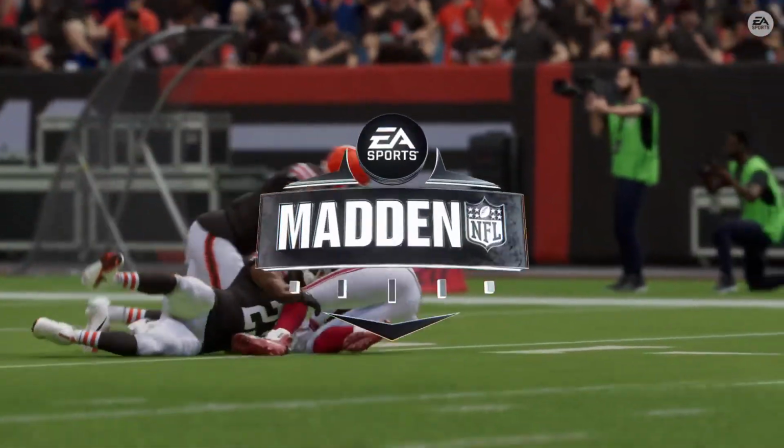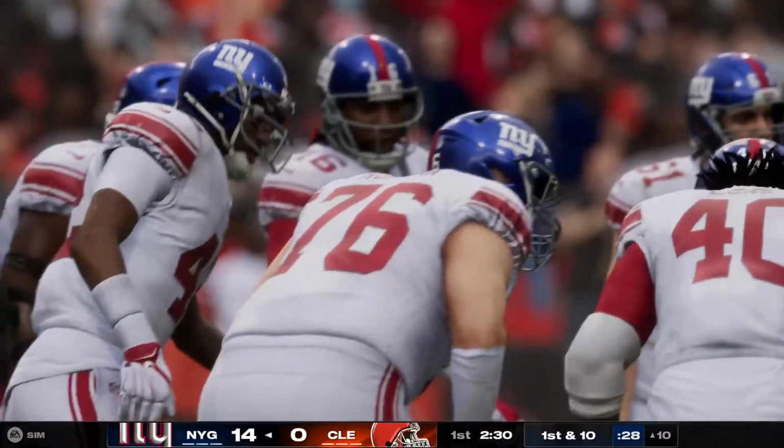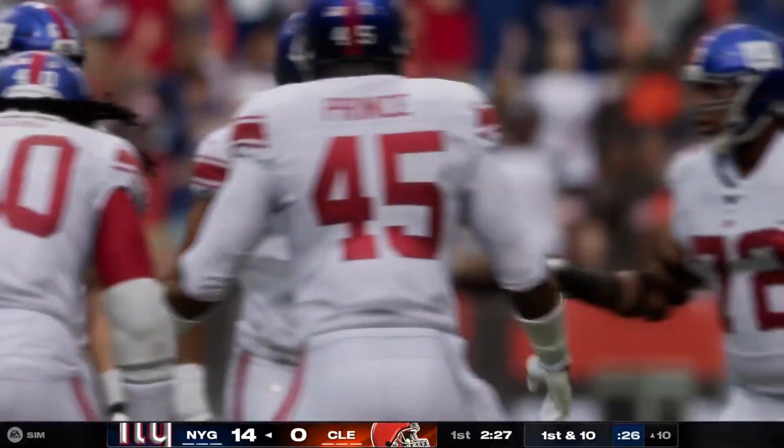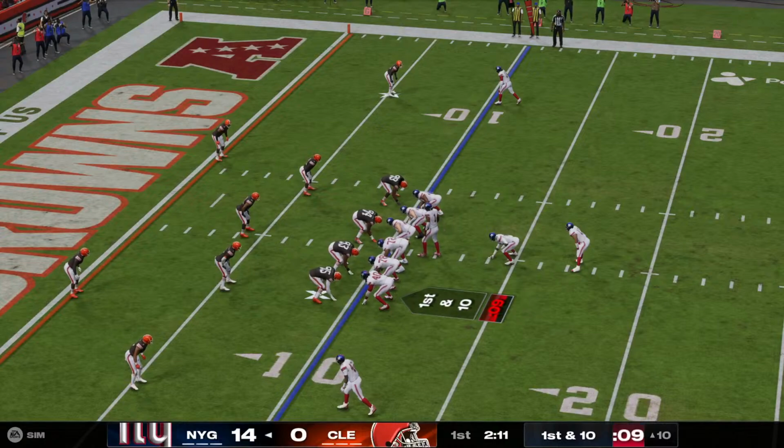They're big ones. Yeah, these are the types that make a secondary talk to each other and not in a good way. Oftentimes pointing fingers. Hey, who's got him? Someone cover it. That type of indecision can open up to even more big plays.